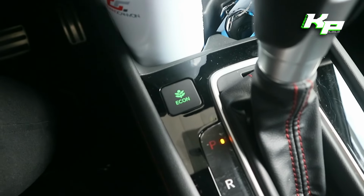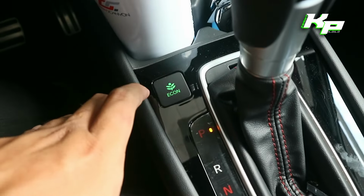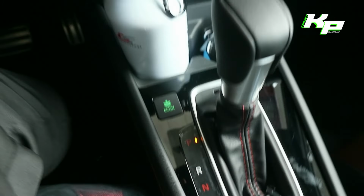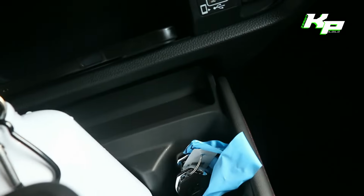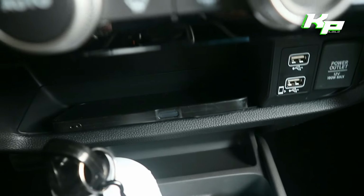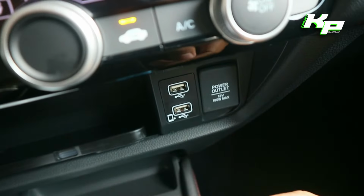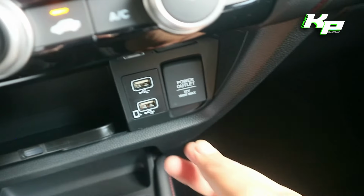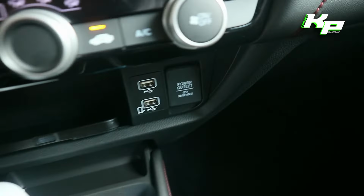This car is featured with an Econ mode. Two cup holders, storage, and another storage right there. Two USB ports, 12-volt power outlet that has a maximum of 180 watts of power.